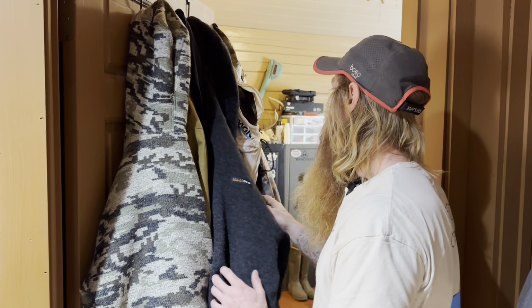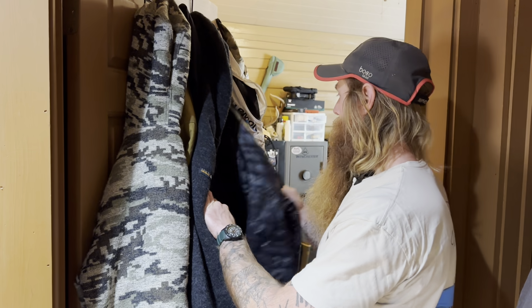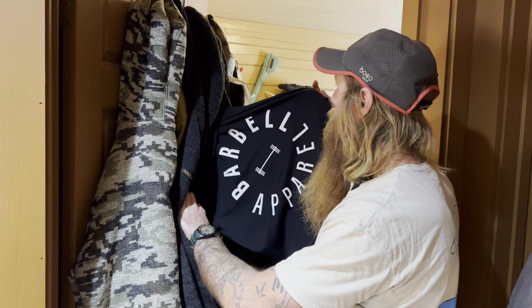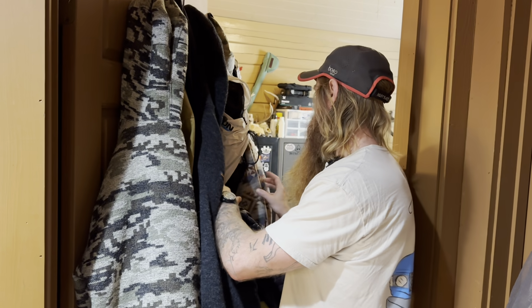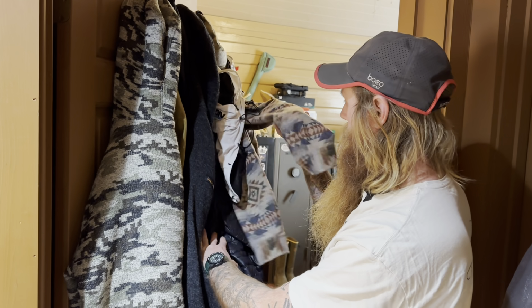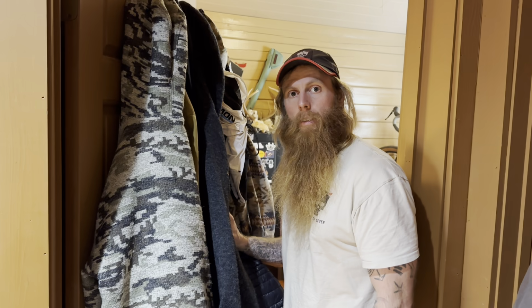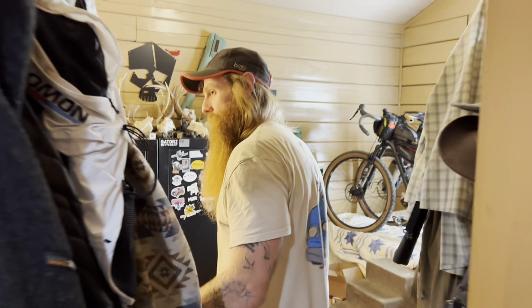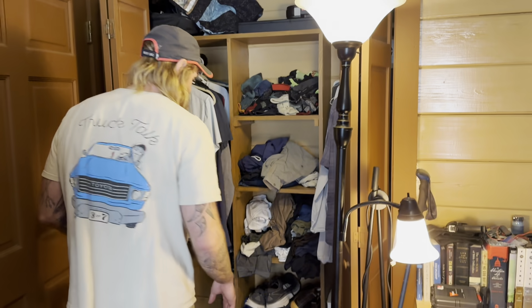All right. We've got little puff jackets here. We've got some barbell hoodies. We've got another wool shirt. Mini jackets, because you got to stay warm. Come on in. Welcome to the gear room. We'll just go around here.